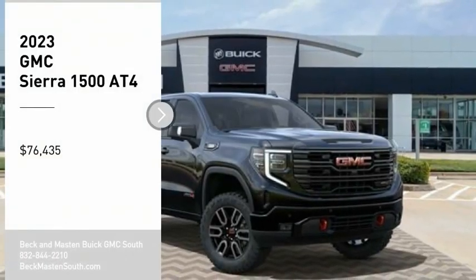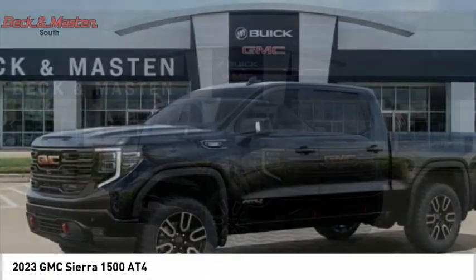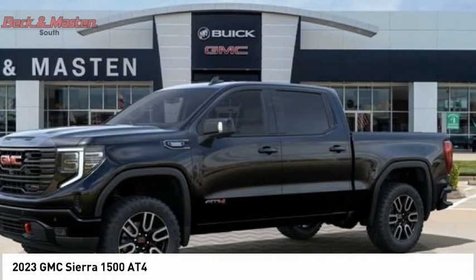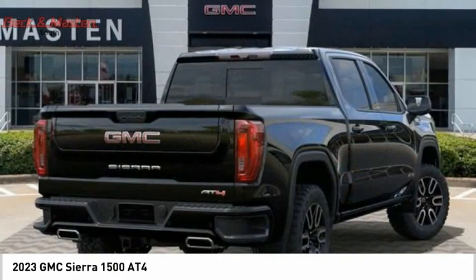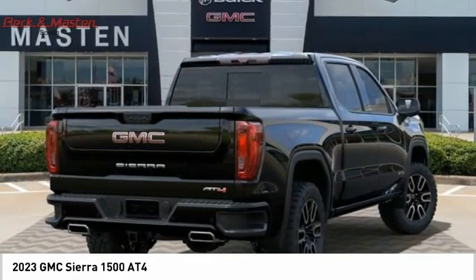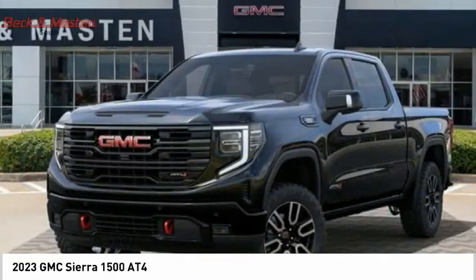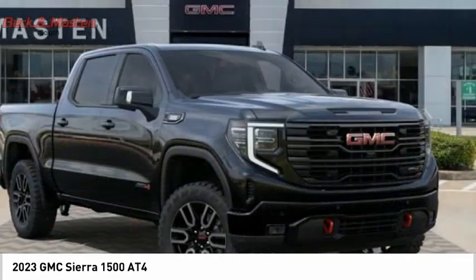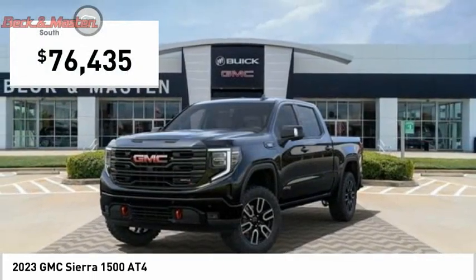Come test drive the 2023 Sierra 1500. The GMC Sierra is a full-size pickup with all the functionality you could expect. With multiple trim levels, the GMC Sierra provides a wide range of features for you to enjoy. Power and advanced technology can both be found in this fantastic truck and is priced below $80,000.